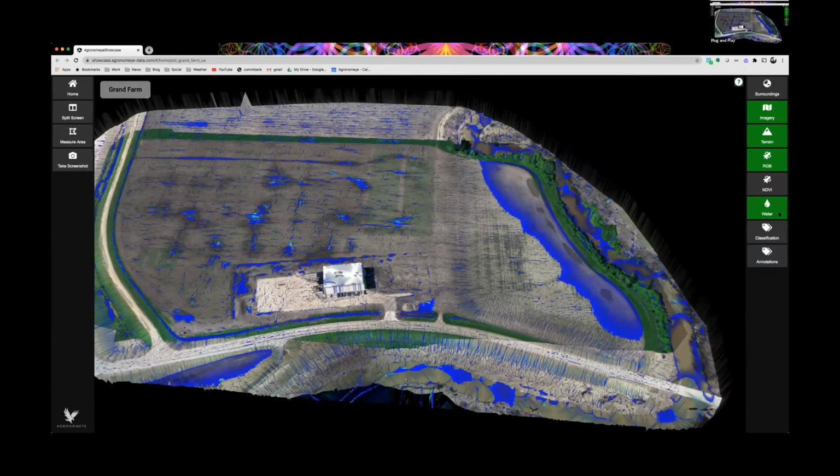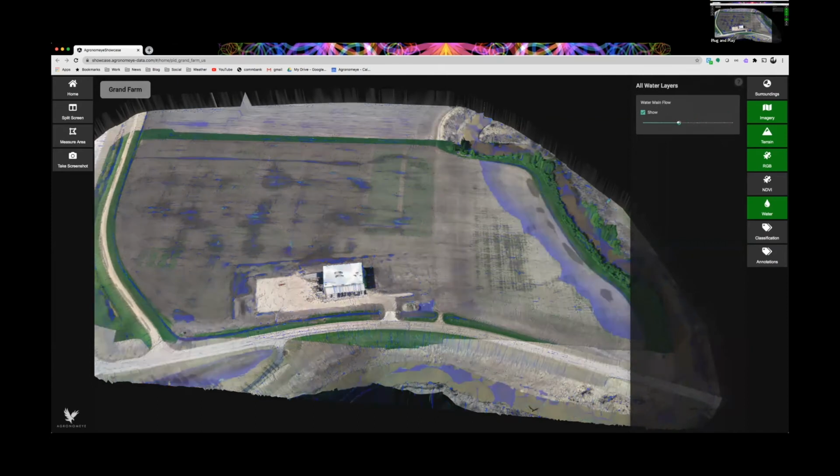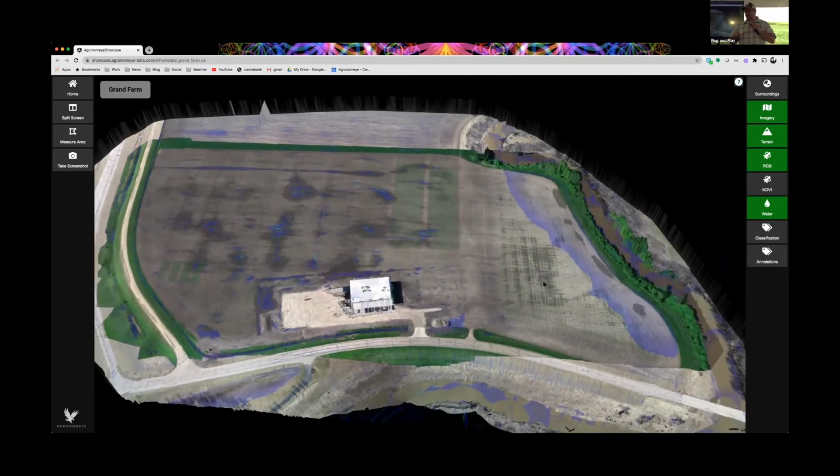Yeah, I don't know if Levi's still here, but Levi was talking, from Ellingson, about some of the drainage issues we have here on the eastern side of the farm. Gravel that was covered up by just a couple feet of dirt, and how that creates a very unique problem on the Grand Farm. The water is seeping underneath.